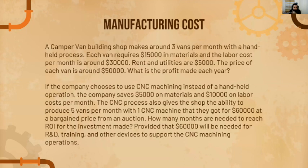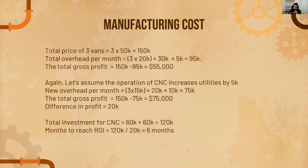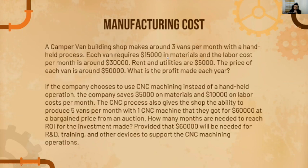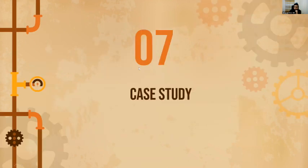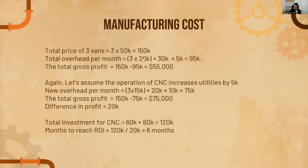there is 15,000 in materials, the labor cost is 30,000 per month, and the rent and utilities are 5,000. So that's why you can see that the 5K will come into your rent and utilities, and 30K will be your labor cost per month, and there will be a correction here. It will be 15,000 for your material cost for 3 vans.